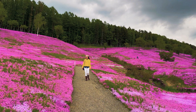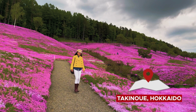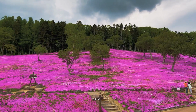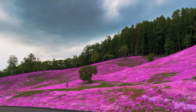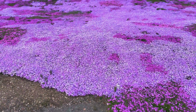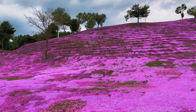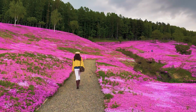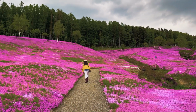If only the sun wanted to come out and play. We finally made it to our Shibazakura. These are all the lovely flowers that you see, and what makes it spectacular is that it's not like they all just grew like this on one hill. This is man-made, so they actually planted all these tiny flowers so that from afar it's just one carpet of lilac, purples, pinks, mauves, every color of blush that you can think of against a hill.